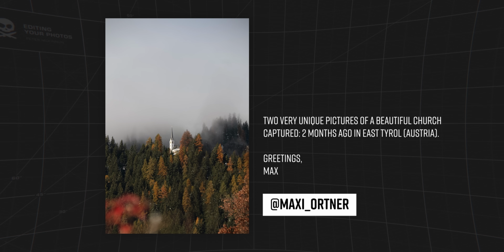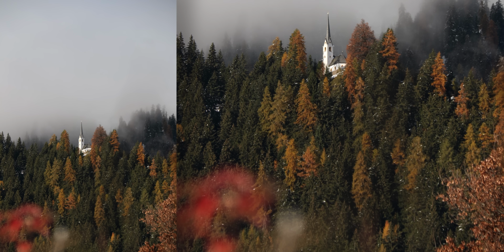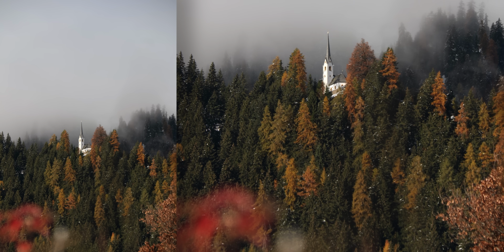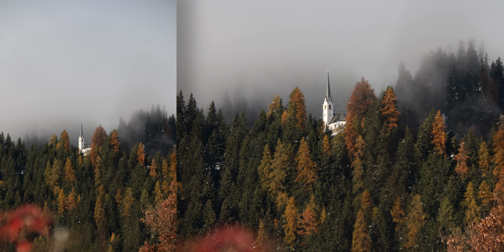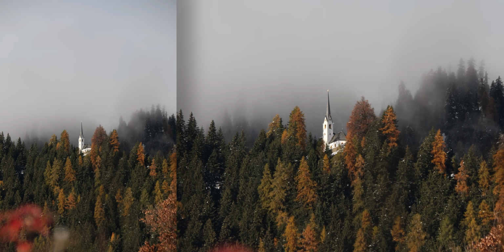From Max Ortner. He says, 2 very unique pictures of a beautiful church captured 2 months ago in Austria. This is one of those photos where sometimes you just look at it, it looks amazing right out of camera, looks like it was snowing, you got some cool foreground, just the peak of that church poking through. Epic dramatic fog. Notice I said dramatic, not moody.